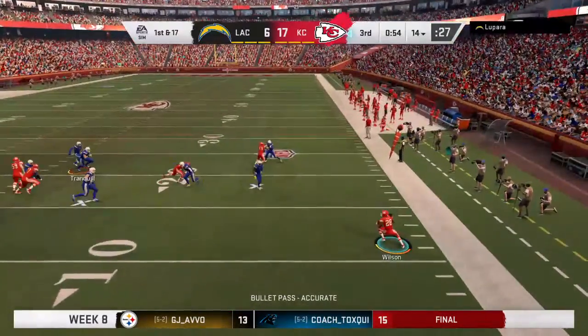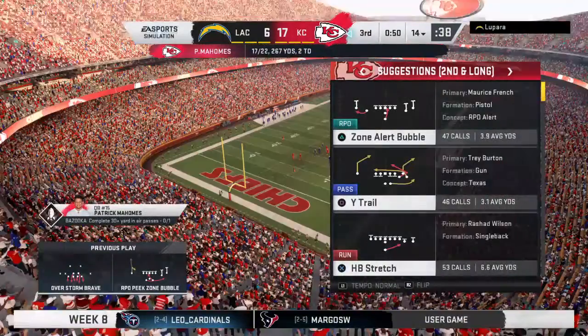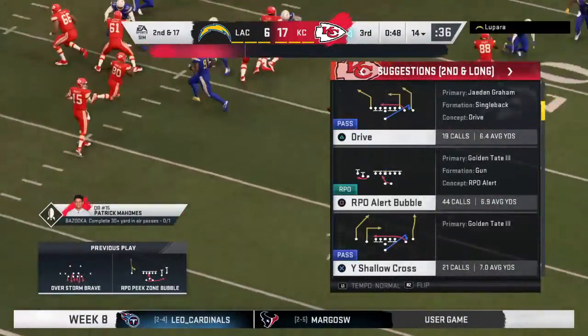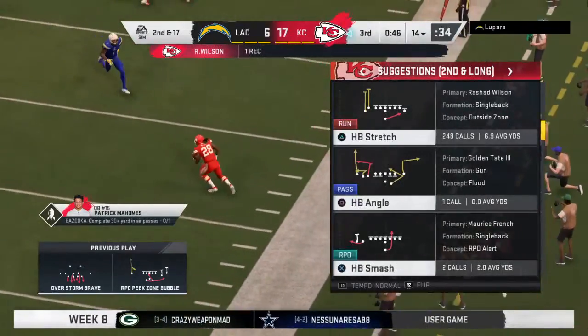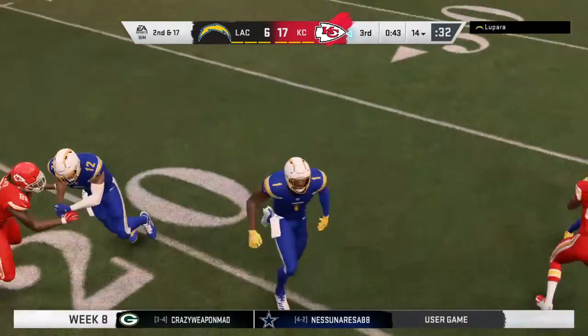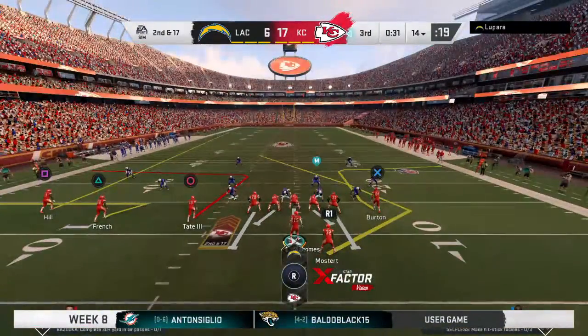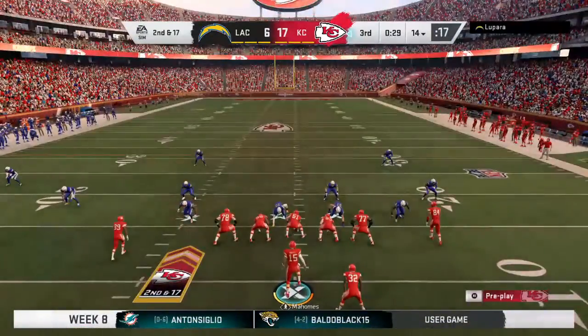Mahomes going to pull it out and keep it himself. Here's a quick throw out to Wilson. I call it no gain there on the first down play. Well, that was a simple throw and catch, but even with that completion, 0 yards gained, so they're behind schedule on down and distance. I think they were hoping to get it to him. He can make a man or two miss, but that window closed quickly.